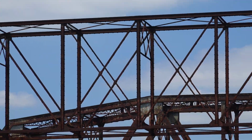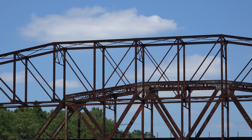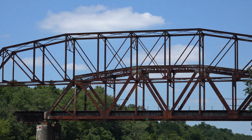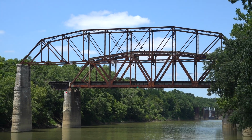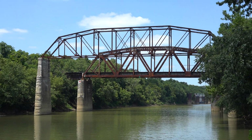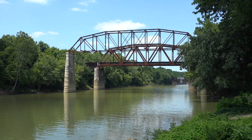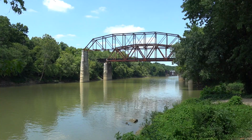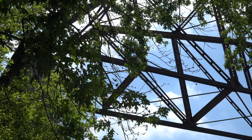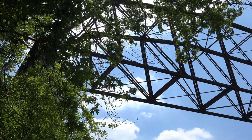This camelback steel truss phantom bridge that spans the Licking River connects Kenton and Campbell counties, although the approach ramps have been removed on each side. The main portion of the bridge that is still standing is about 300 feet long and is probably 80 feet above the Licking River. Many people have assumed, myself included, that this was originally a railroad bridge.